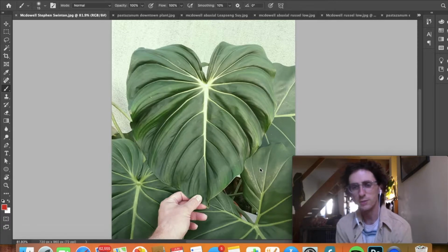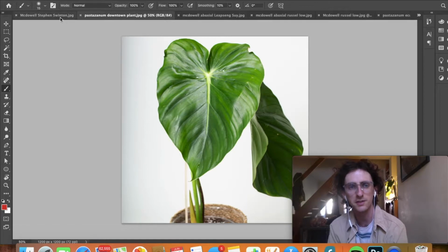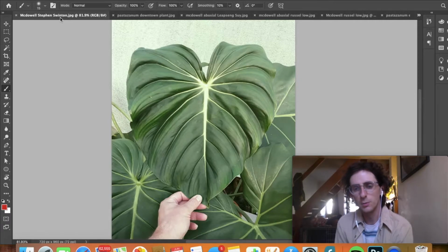So the reason I thought I'd make this video is because not only do the two plants look very similar, on the screen is a Philodendron McDowell and here is a Philodendron Pastazanum. There's a lot of these plants, again, being misidentified and missold, even by quite large and well-known shops across the world. So it'd be useful to go through some of the main differences between the two plants.